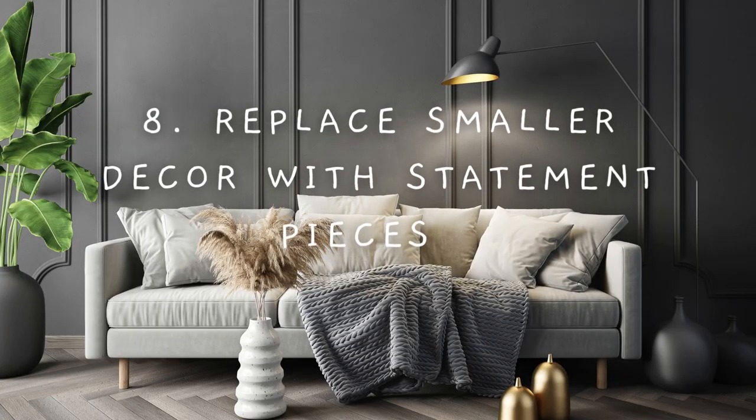Number 8, you can optionally replace smaller decor with statement pieces, or you can group items together so that they become a statement piece. I hesitate to say this one because sometimes this doesn't apply, and displaying smaller things can also look great. But there are times that instead of having many small things spread out, sometimes it can be soothing to the eye to have one or a few statement pieces instead.